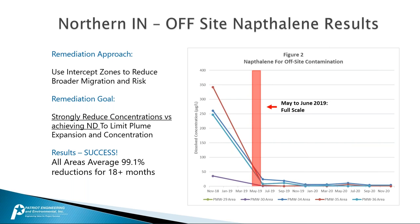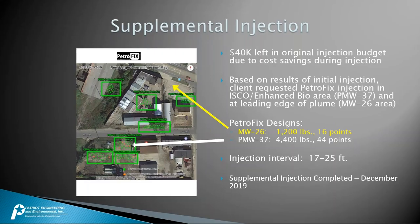When that injection took place, it really wiped it out, and we haven't seen any significant rebound that is not easily explained by a little desorption during rain events. We did do one supplemental injection, which was planned. That was the injection in the on-site area, the one with the white arrow, where we had done the persulfox ORC injection. So it was always intended that we'd come back and put some PetroFix in there.